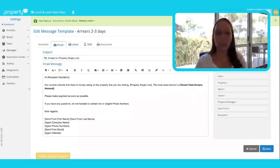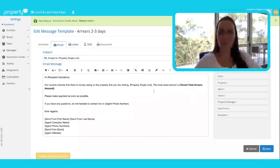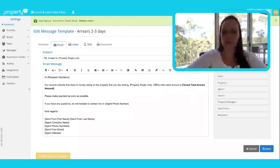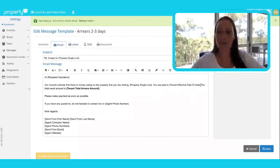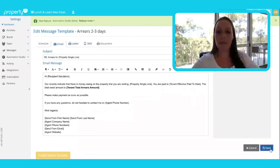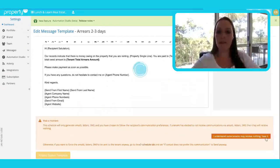So from here, you can notice now that I'm able to edit the text. So I might add something in here like a pay to date. So I might put you are paid to, and include my little merge field for, say, the effective date. So the tenant can see this is their pay to date, but they're in arrears of this amount. So I'm pretty happy with that. Of course, you can tweak it or reword the whole thing. Just do a little preview of the merge fields when you're ready. So from here, if I save that, it's pretty easy.